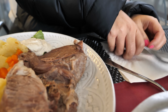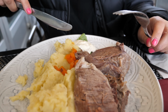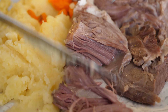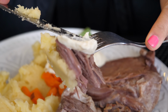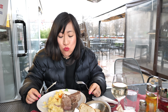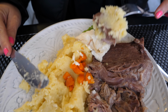Oh, I've got my plate of boiled beef and mashed potatoes. So it's very simple, literally boiled beef, mashed potatoes. We've got some boiled carrots on the top there, and then the spicy sauce is actually a horseradish. And I love that with this type of food, the traditional food of this region, it is just what's advertised, boiled beef, mashed potatoes. There's nothing fancy about it, it is just what it is. And it tastes exactly how you expect it to taste and want it to taste.